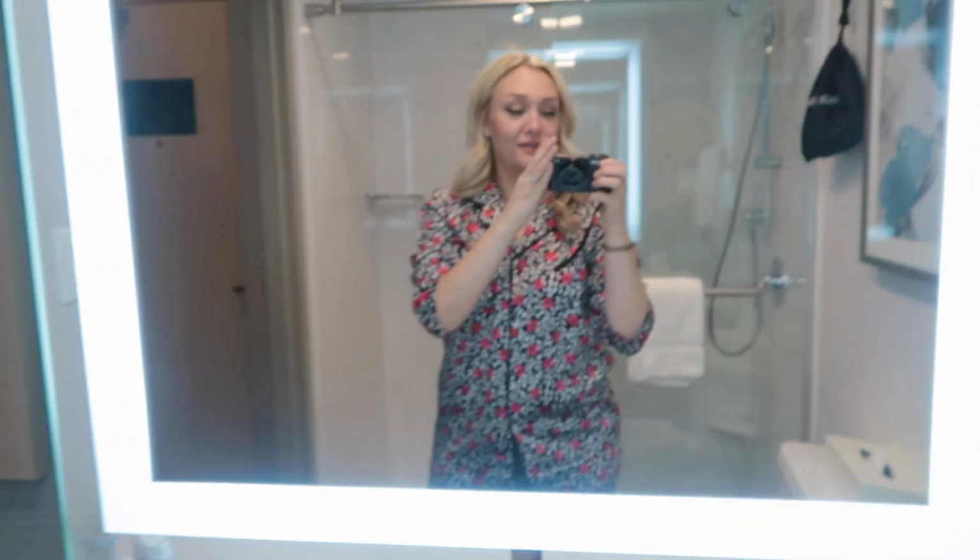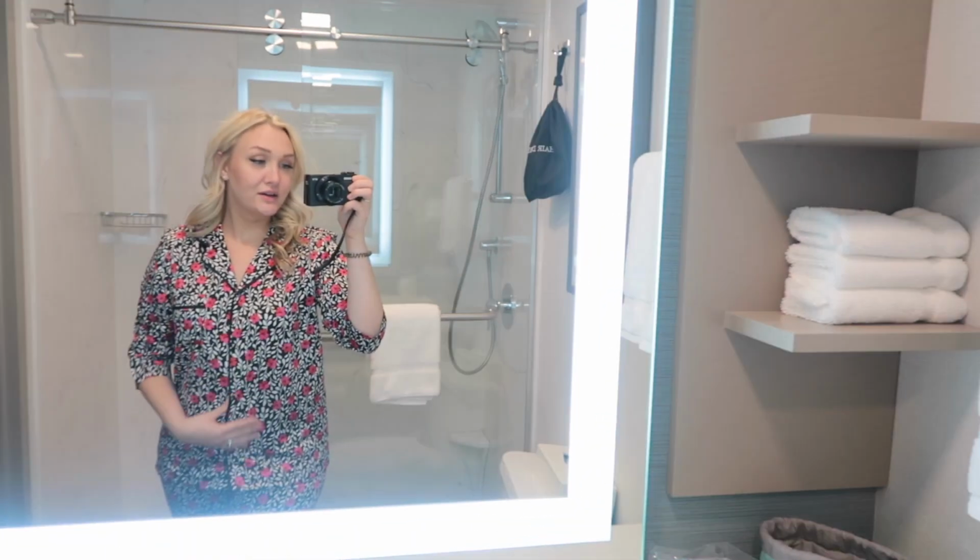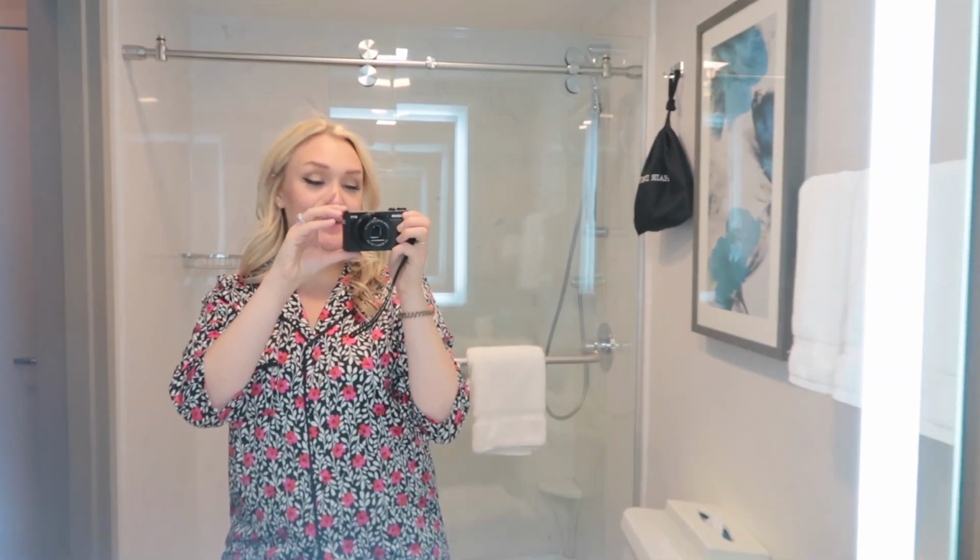This is not my bathroom, although I wish it was because of this lighting. I'll show you, this mirror is amazing. Like, how great is this mirror with the makeup lighting?